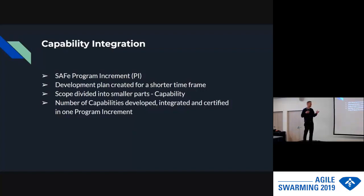And we are just planning the scope only for the 3 months. And the scope was divided into smaller chunks or parts. We call them capabilities. And that's why the name of the phase, capability integration. And now it's not so much a phase, it's becoming an activity as a matter of fact. And the goal was to deliver in each program increment, fully deliver, so develop, integrate, and certify at the system level a number of capabilities during this one program increment.